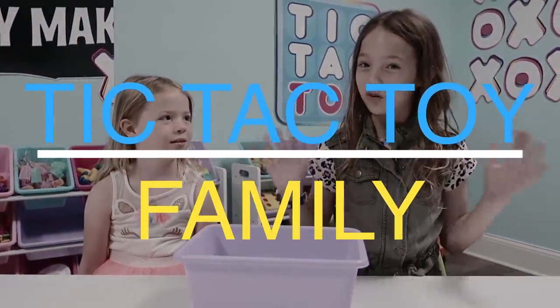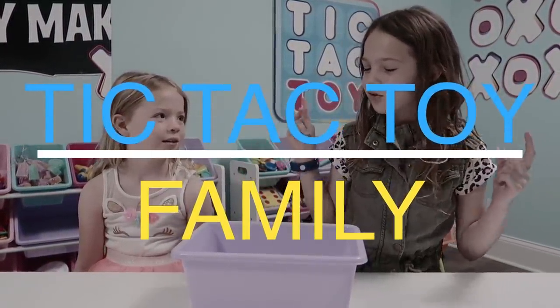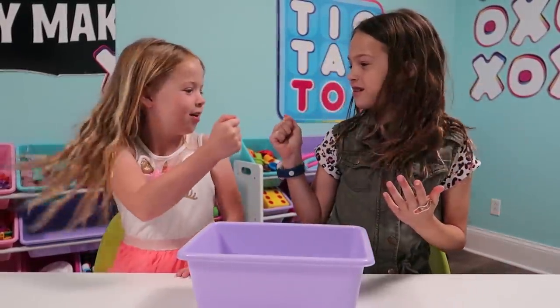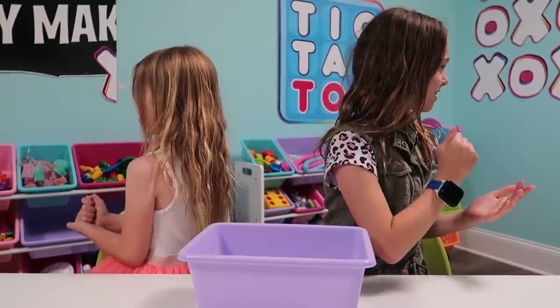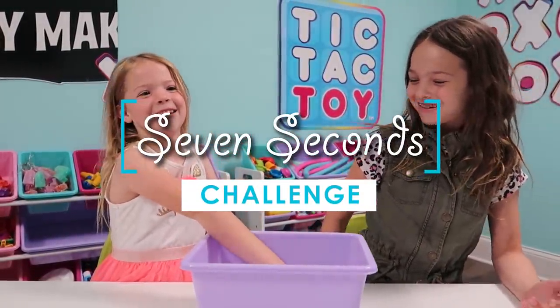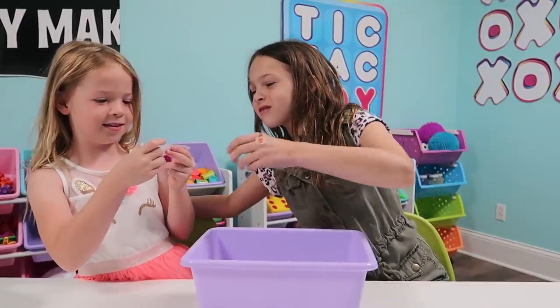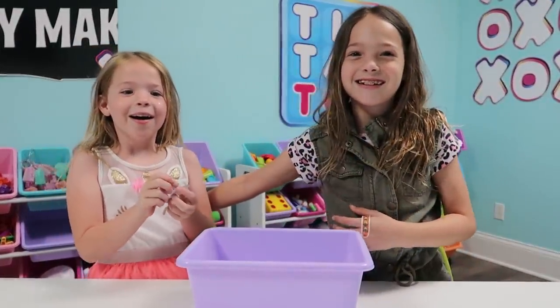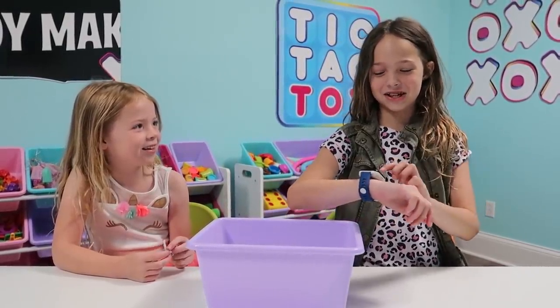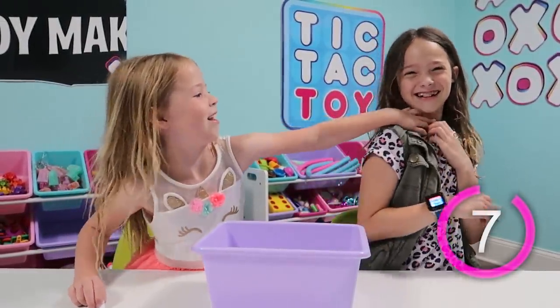We're gonna do a game of rock, paper, scissors to see who gets to go first. Rock, paper, scissors, shoot. Rock, paper, scissors, shoot. Oh! All right. Make your sister laugh. In 7 seconds? Oh my gosh. All right, I set a timer for 7 seconds starting now.